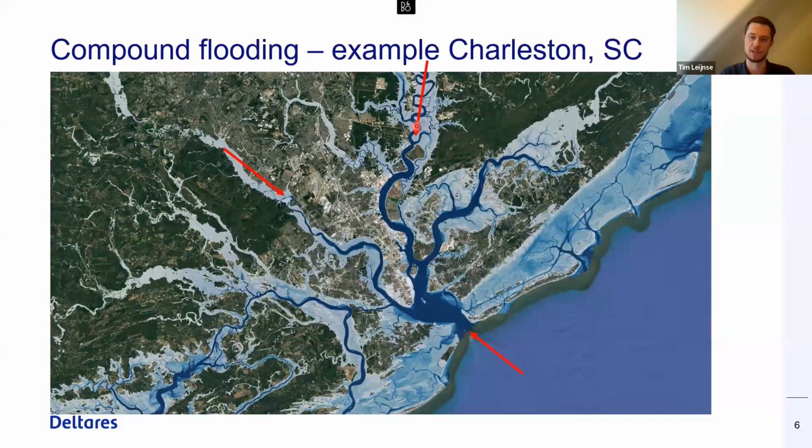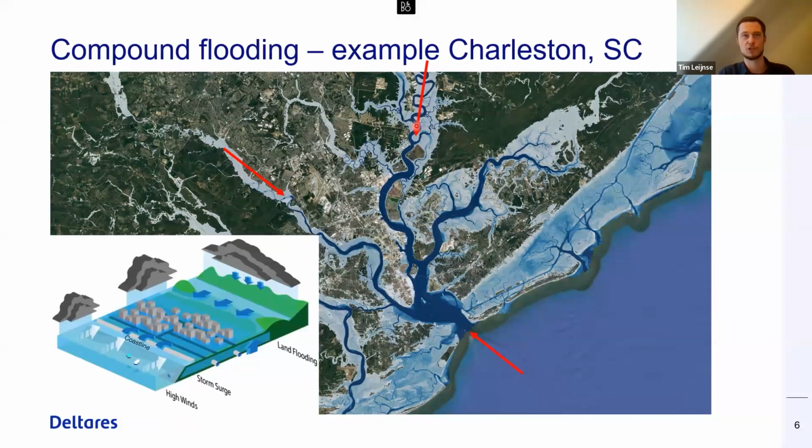This process, that the flooding due to multiple drivers is larger than just from a single driver, is what we call compound flooding. So here I mentioned storm surge and river discharge. You can also see it a bit broader: you have local wind setup, you can have waves coming from the coast, potentially urban drainage can have an influence, local rainfall, infiltration.